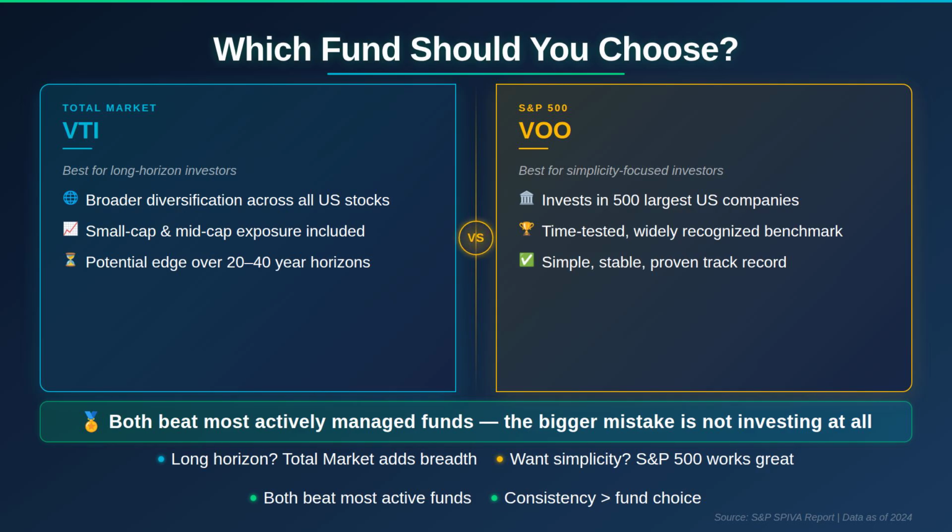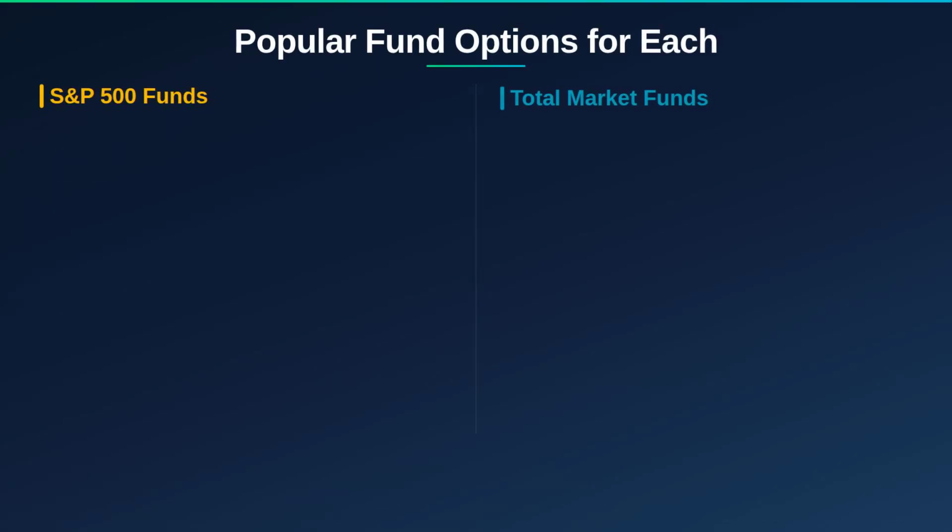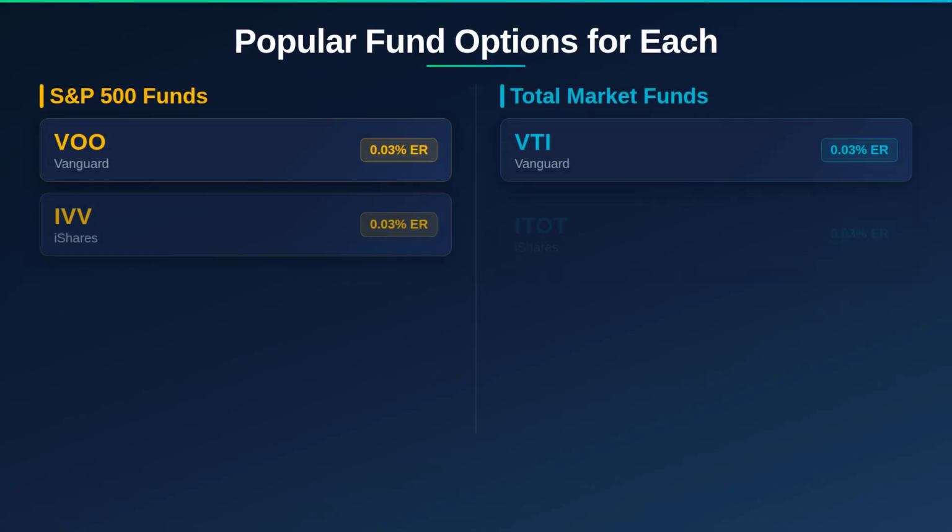Both funds have historically beaten the vast majority of actively managed mutual funds over 15-year periods, according to S&P's SPIVA report. The bigger mistake isn't picking the wrong index fund. It's not investing at all, or bailing during market downturns. Pick one, stay consistent, and let time do the heavy lifting.